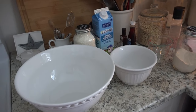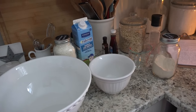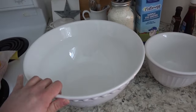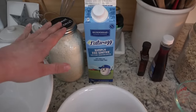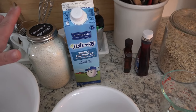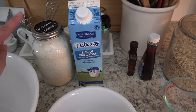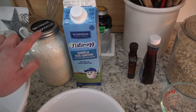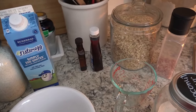Day, true to form, life got really crazy and I didn't get to bake a whole lot. So I am going to make some granola right now. I got my large bowl to mix in, a smaller bowl for some of the wet ingredients. The recipe calls for freeze-dried strawberries and goji berries, cranberries. I don't have either. I meant to pick some up at the box store, but I didn't have time. So I may add some unsweetened coconut instead. This is for a coconut-flavored granola.